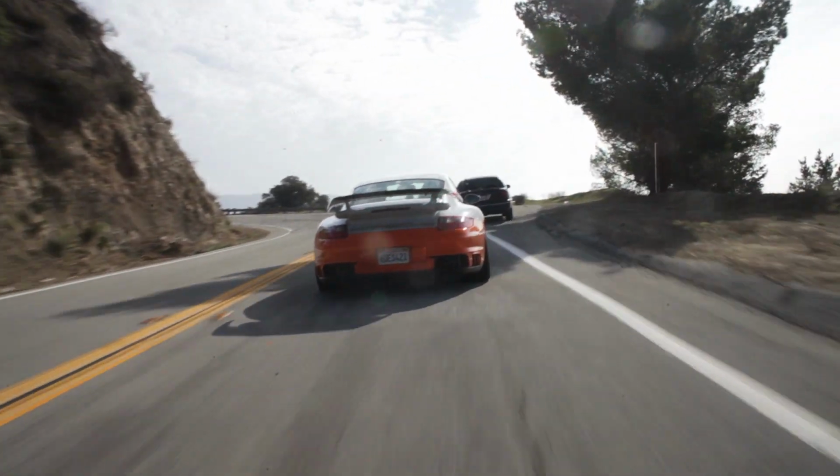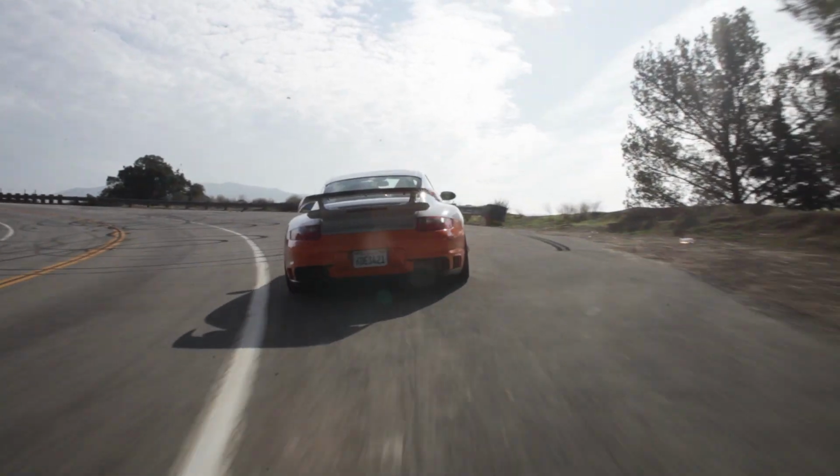With this much power on tap, it would be wasted on a cruise and a conversation. Upon arriving at an appropriate stretch of road, I ejected my passenger and applied some throttle.